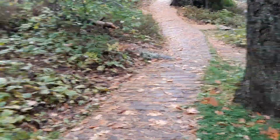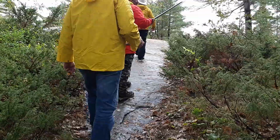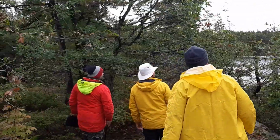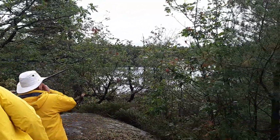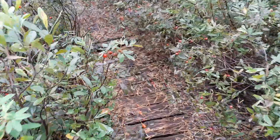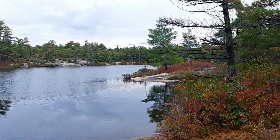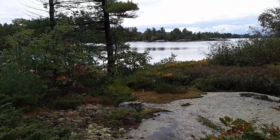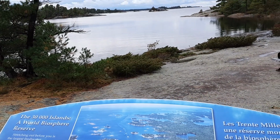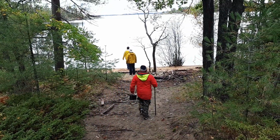And beautiful boardwalk, eh? There's a trail to the other side of the island. Just outrageous. Look at the motor. That's Goblin Bay. You see that? Oh, they even put up boardwalk, but I think I've got to be careful what board I step on here. So this is Goblin Lake. Beautiful. 30,000 Island World Biosphere Reserve. Look at how beautiful. Check this beach out. This is beautiful.